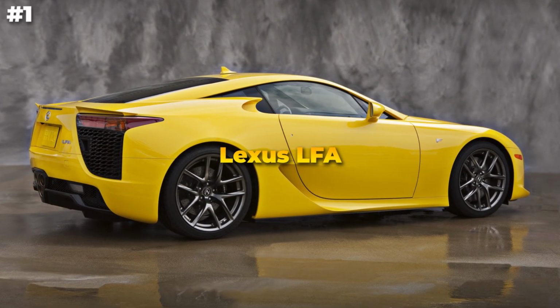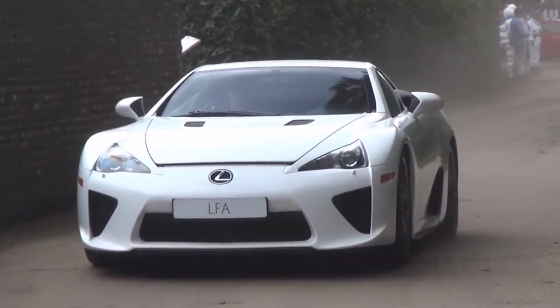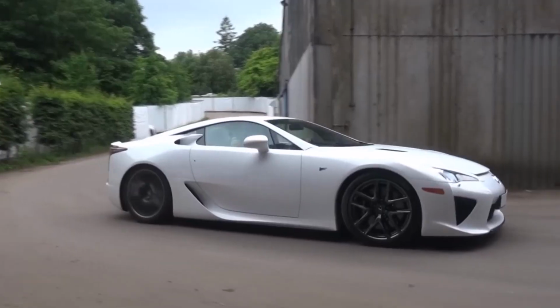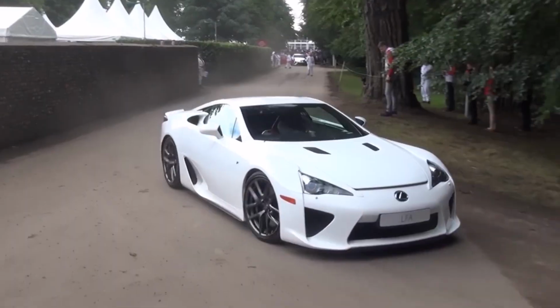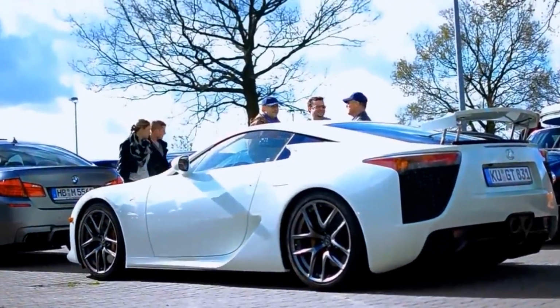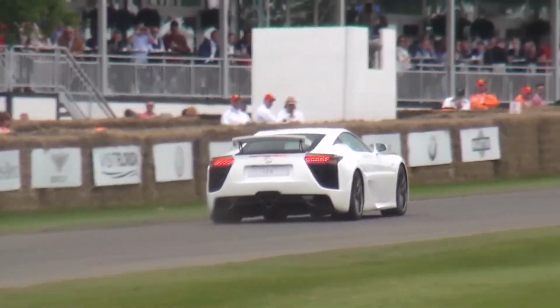Number 1. Lexus LFA. The Lexus LFA stands at the pinnacle of Japanese over-engineering, with a 4.8-liter V10 engine producing 552 horsepower, built almost entirely in-house by Toyota's artisans. It showcased precision and innovation. The LFA used extensive carbon fiber reinforced polymer, CFRP, in its chassis and body to reduce weight.